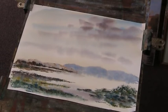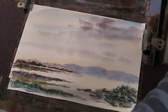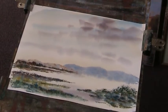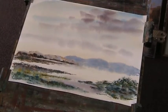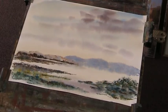Right, let's clean the hake. I'm quite liking this. That's looking quite interesting. Let's just bring that down a little bit. We've got to put some detail in now. Now, that's misty and reflection, but I just wonder if I could lift out a shade on that. We'll try.